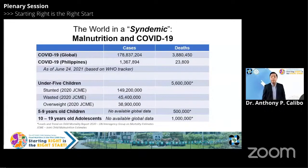Globally, as of today, there are 178 million cases and 3 million deaths. And in the Philippines, there's around 1,400,000 cases and 24,000 deaths already. However, compared to under 5 children dying from other causes of illnesses, among them malnutrition, these numbers pale in comparison to 5,600,000 deaths of under 5 children, of which 150 million are stunted, according to the 2020 Joint Childhood Malnutrition Estimates done by the United Nations, UNICEF, World Health Organization, and World Bank. Unfortunately, there are no available global data for children aged 5 to 9 years old and 10 to 19 years old, and this remains to be a data gap.